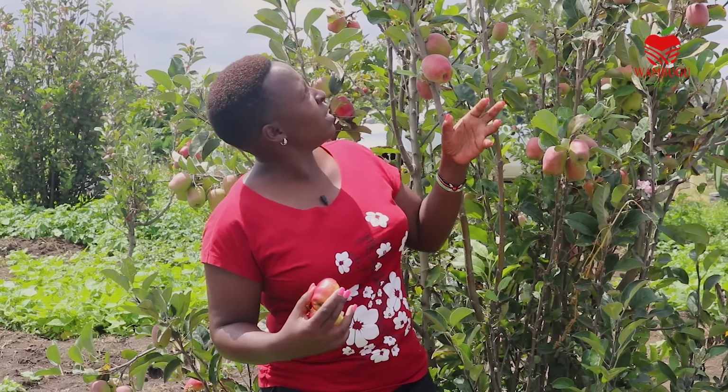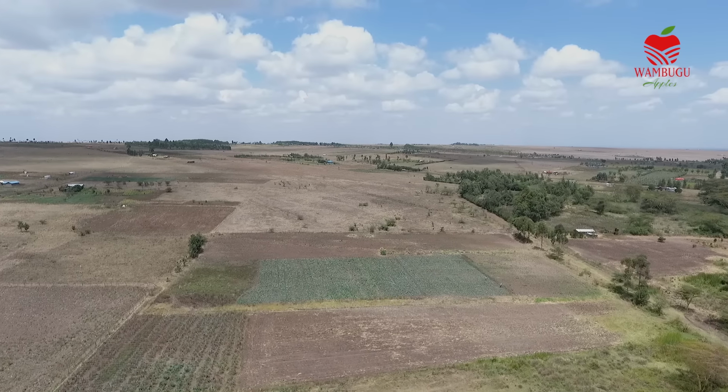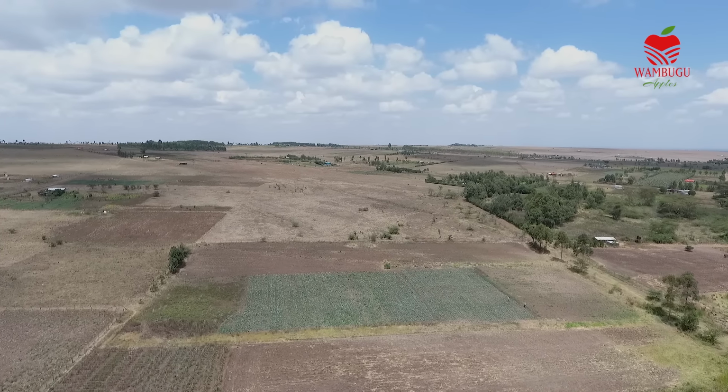The birds are a challenge, but since this place is not forested, like those farms that have a lot of trees, we don't experience many birds. But at the farm back in Nyeri, the pioneer of this farm, we experience a lot of birds, but we have done the shade net there. Still, here we want to do shade net to add quality to the fruit.